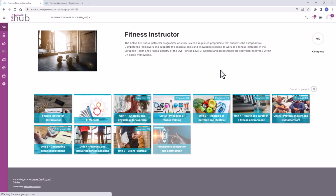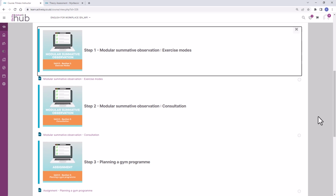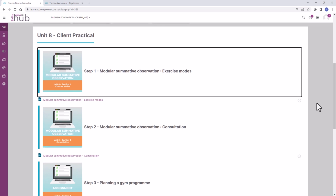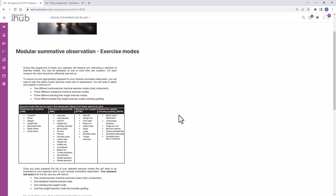So aside from the theory assessments, there are two other types of assessments that are embedded within the programs. We stay with the fitness instructor, but if I bring up the client practical unit, we have observations and assignments as well. Observations, obviously you'll do in terms of watching the learner's performance as a training provider. We can go in and have a look here. So this is the exercise modes observation.